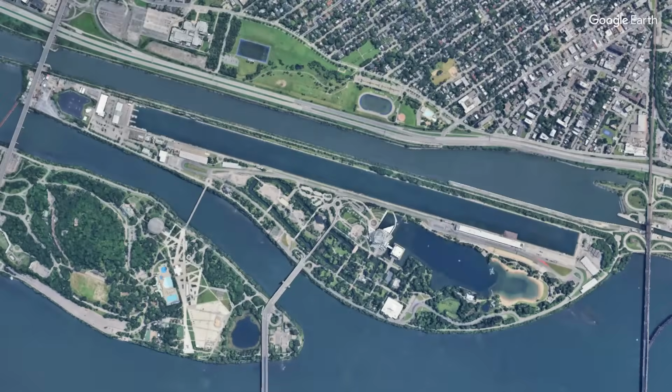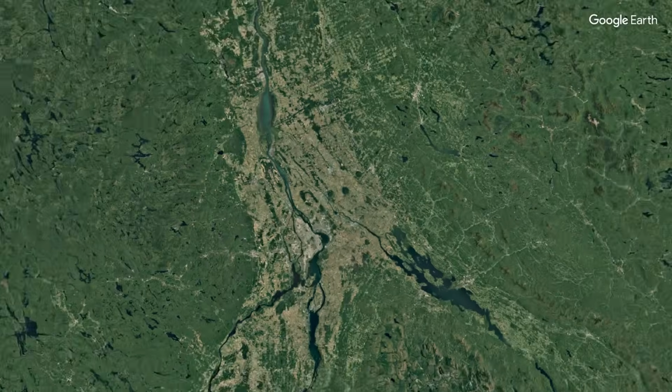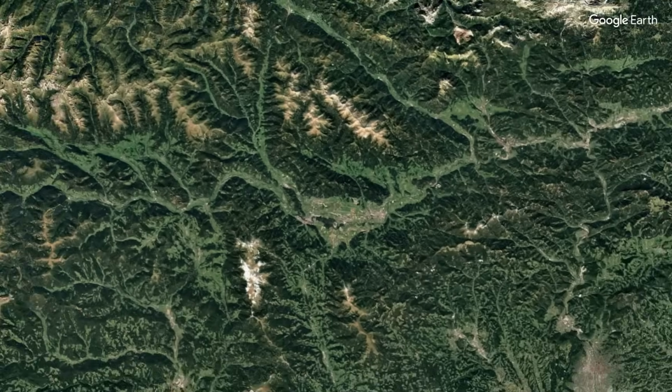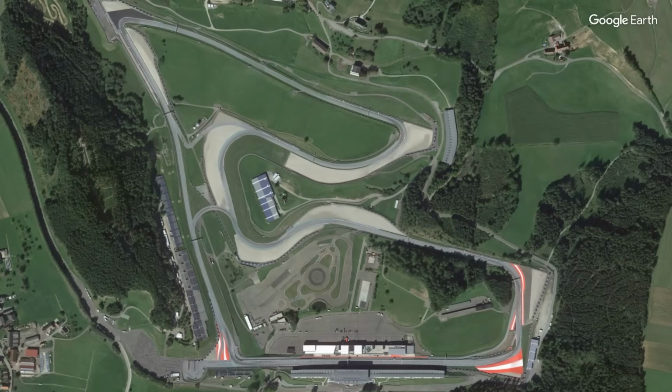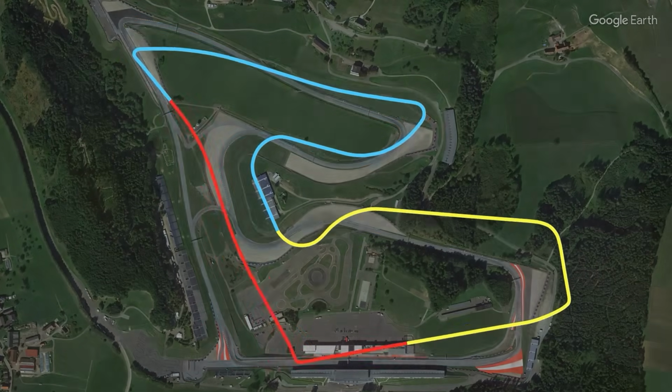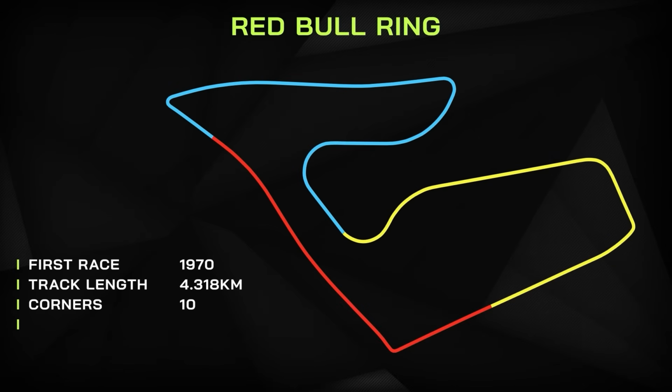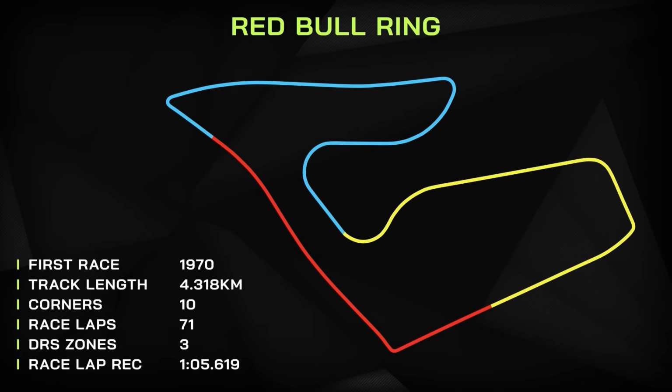A couple of weeks ago, F1 was in Canada, where George Russell took his first win of the season and where Lando Norris drove into the back of his teammate, as I'm sure you remember. But now it is on to the fast and flowing 4.318 kilometre, that's 2.68 mile, 10 corner Red Bull Ring for round 11 of this season already.